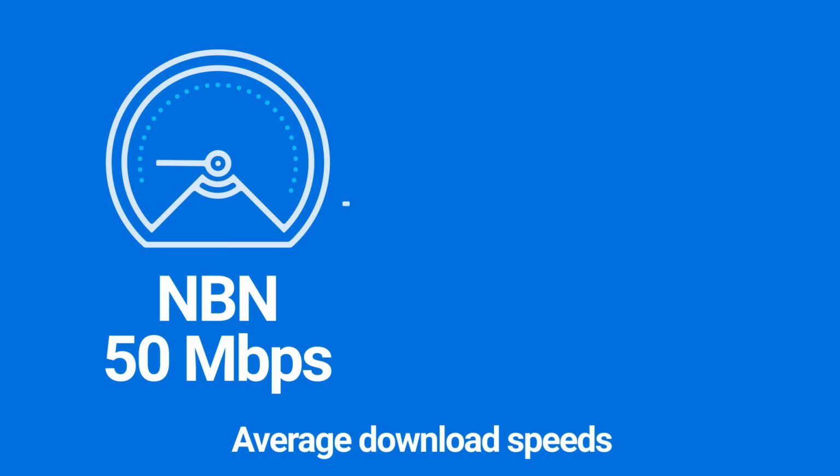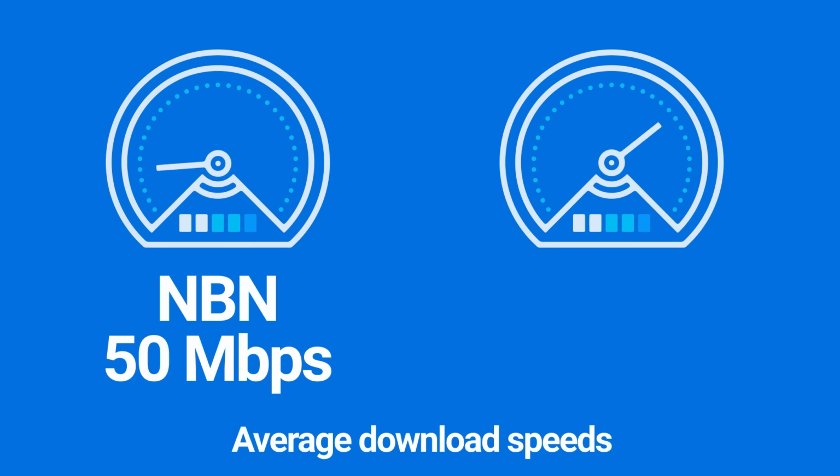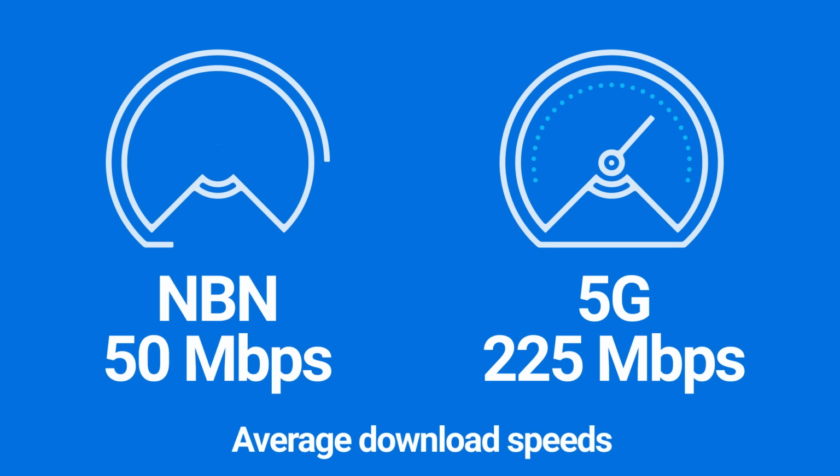But why is it so exciting? Well, 50 megabits per second is the typical busy period download speed between 7 and 11 PM on a standard NBN 50 plan. On average, 5G home internet is 4 times faster than this at 225 megabits per second.